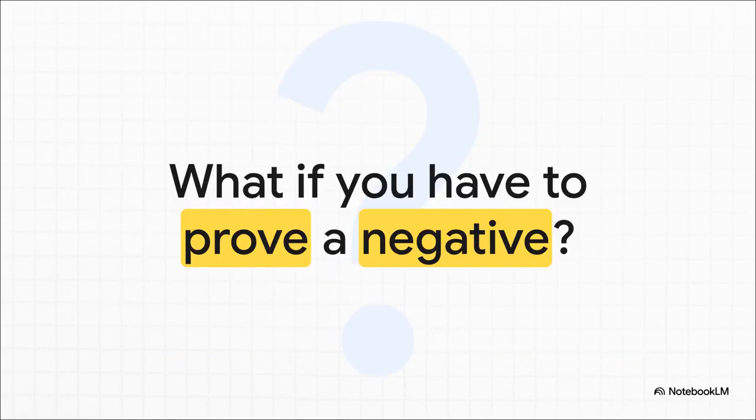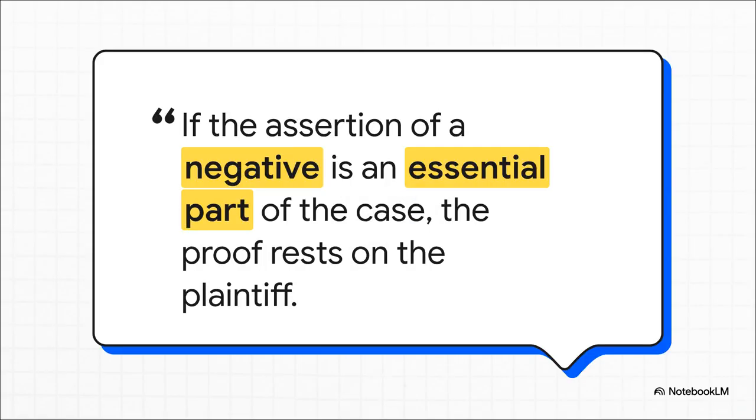Okay, now this is where things can feel a little backwards. It's easy to think you only have to prove that something did happen. I mean, how on earth can you be expected to prove that something didn't happen? But the law is absolutely clear on this. And here's the rule. If proving a negative, proving something did not happen, is a core, essential part of your case, then sorry, that burden is still on you. Just because it's hard doesn't mean you get a free pass.